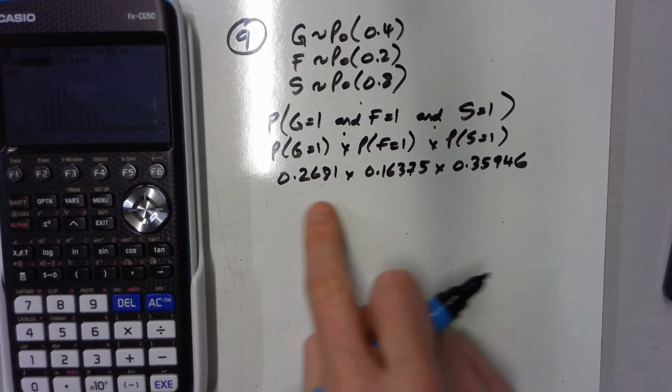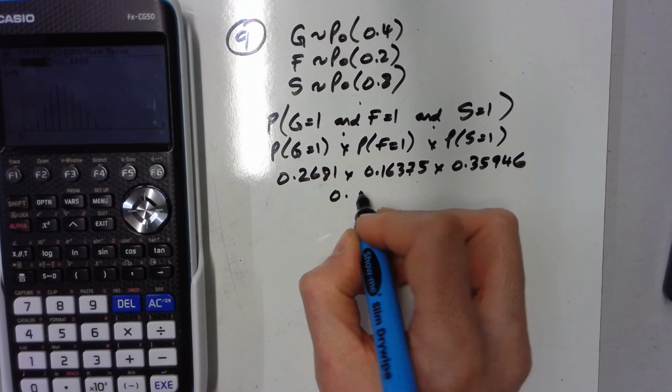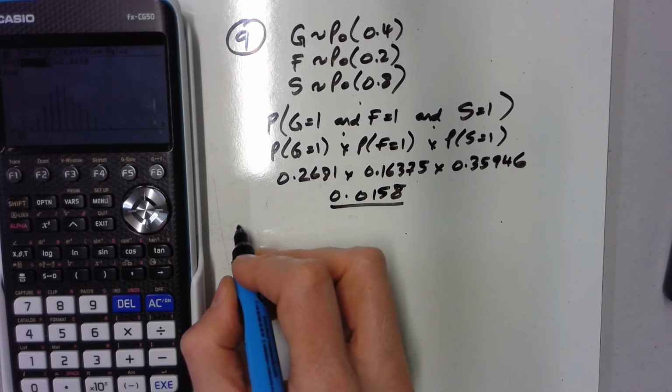So I just paused while I figured out all those numbers there, and now we're going to multiply them all together, and I've done that as well. So that gives me 0.0158. So we want all of those things to happen, so not lots of multiplying.